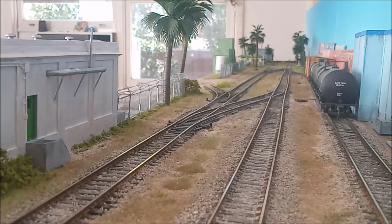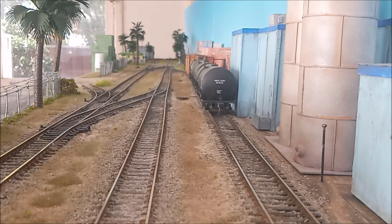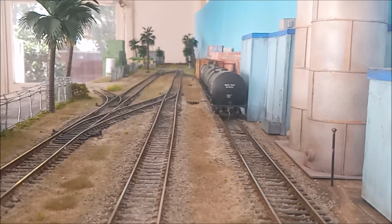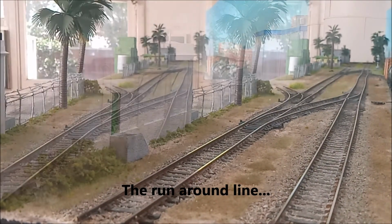I have considered extending maybe all three rails here. Actually, this one here, I want to put a hay bumper on the end, because that'd be the full length of that siding. The middle line, as you know, is the through line, and this outer line, well, I can continue that on a little bit further. But I haven't had any plans for that yet.